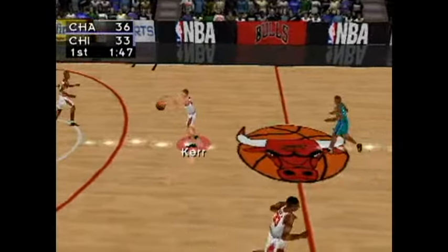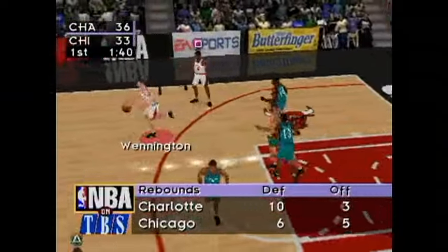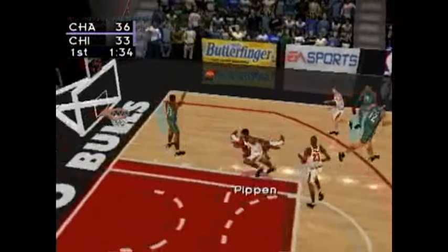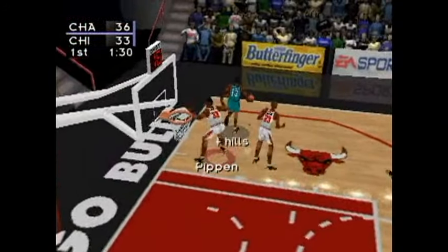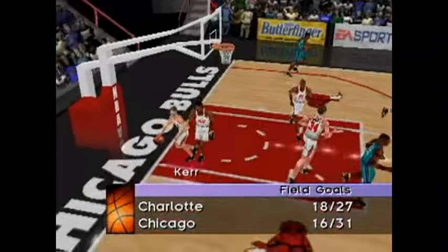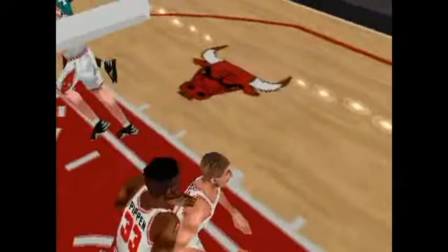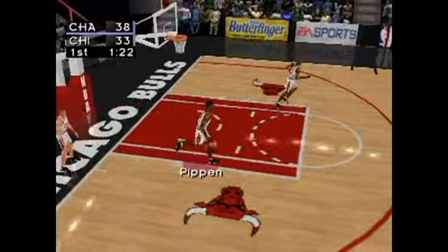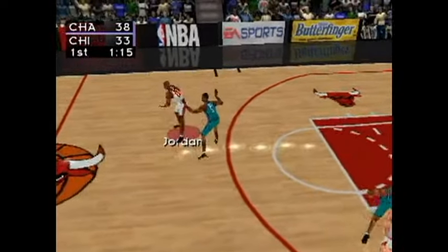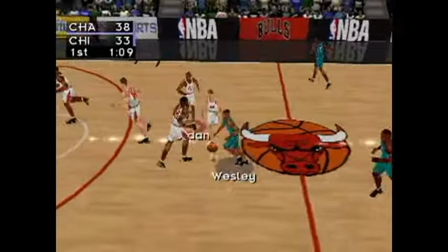Bulls are trailing the first quarter. Kerr to number 23. Kerr takes the pass. Takes the jumper. Bulls to the fresh 24. Devox for the interception. Wesley to Phils. Phils takes the fadeaway jumper. All net. One minute and 21 seconds left in the first quarter. Number 23 with the jumper. No good. Devox to Wesley.